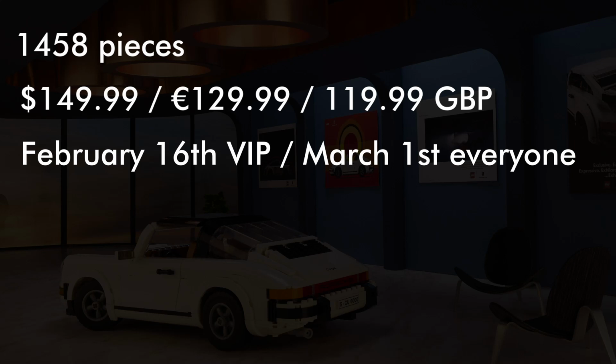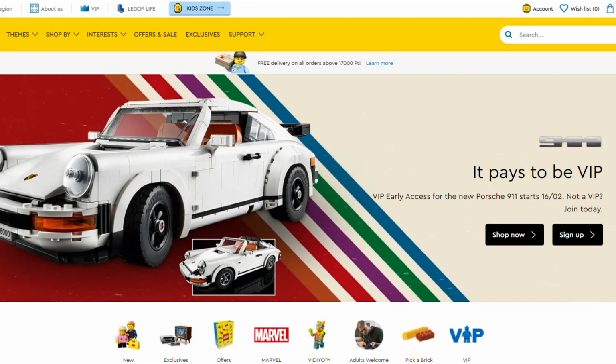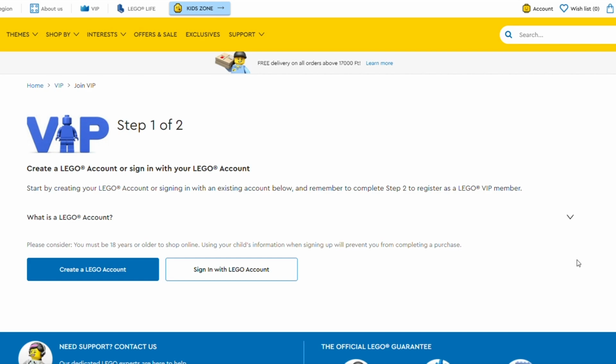The Porsche 911 set will be available for everyone from the 1st of March, but VIP early access started on the 16th of February. You don't need anything extra to become a LEGO VIP member, so this opportunity was practically open for everyone who can order sets from lego.com.